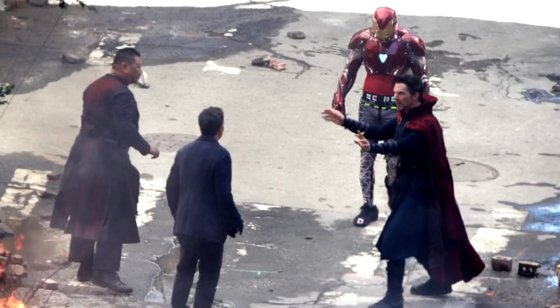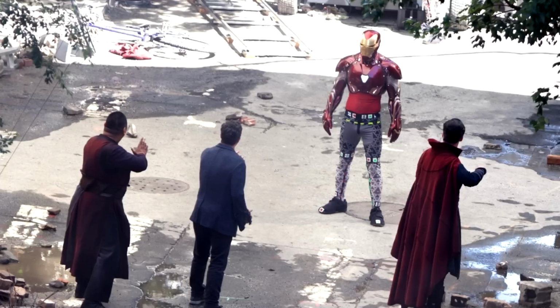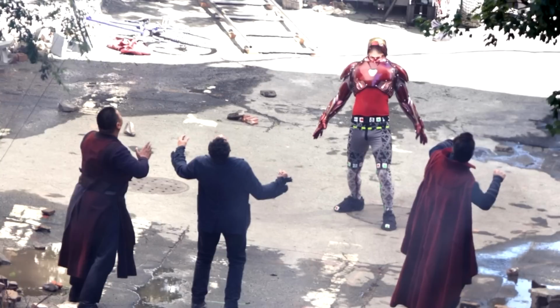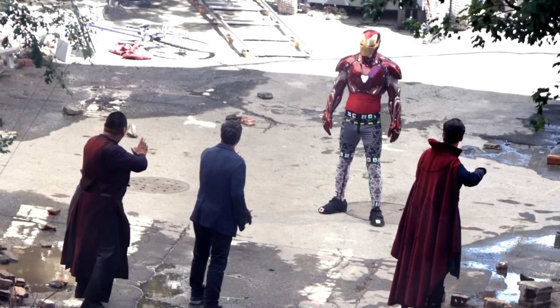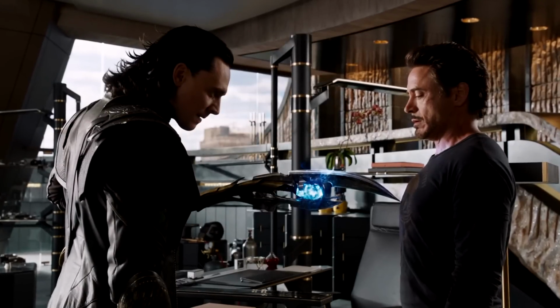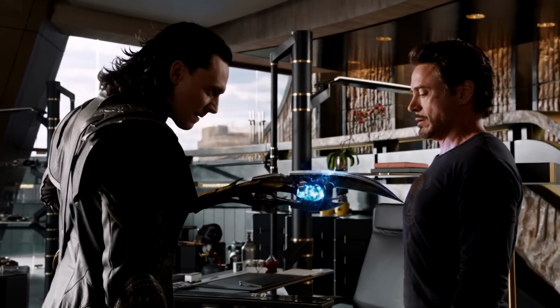Okay, so now one thing I want to jump into right away with these photos is that you can see a scene unfolding with what looks to be Doctor Strange, Wong, and Banner all teaming up against Tony with his suit on. And this is really interesting because if you remember back to the first Avengers movie, Loki tries to use the Mind Stone on Tony and it didn't work because of his arc reactor in his chest.